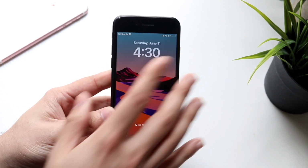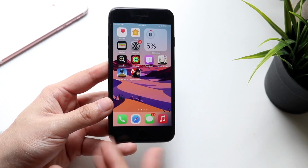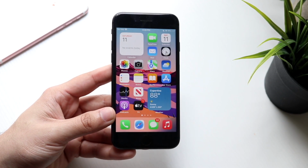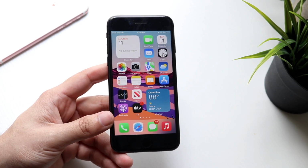Now, we get some of the big things like customized lock screens. We can hold down here and customize the lock screens if we want to. We can also unsend iMessages and so many other things like that, which is cool. But there were a lot of features that were only associated with these newer iPhones, which I made 30 other videos about, and that actually kind of makes me upset.